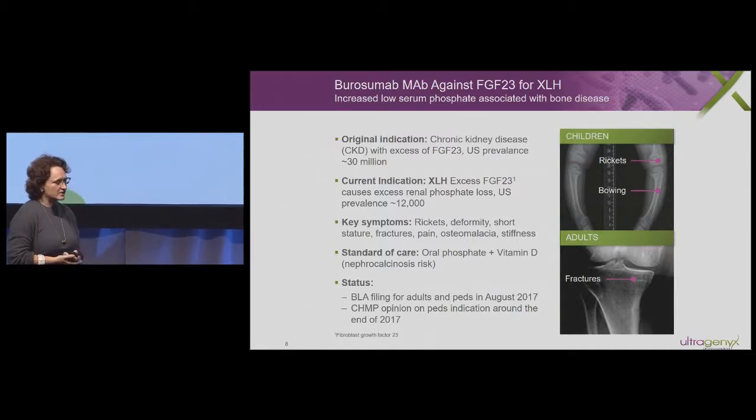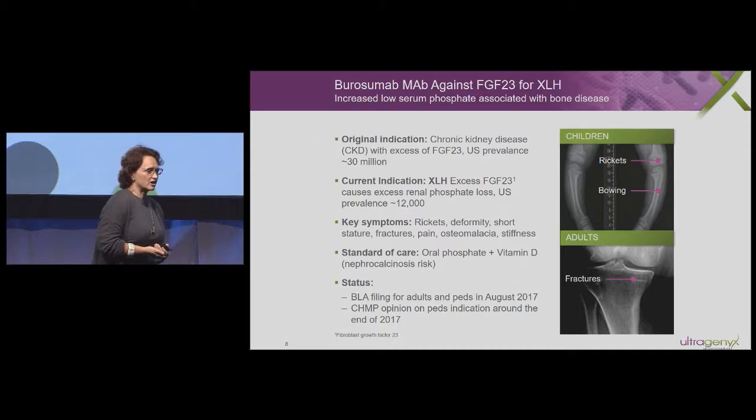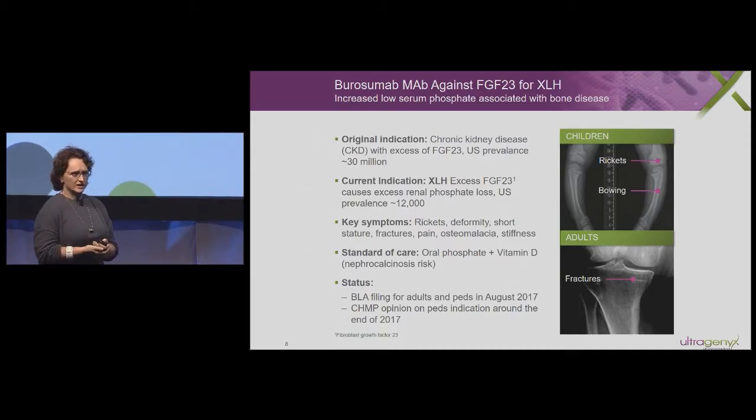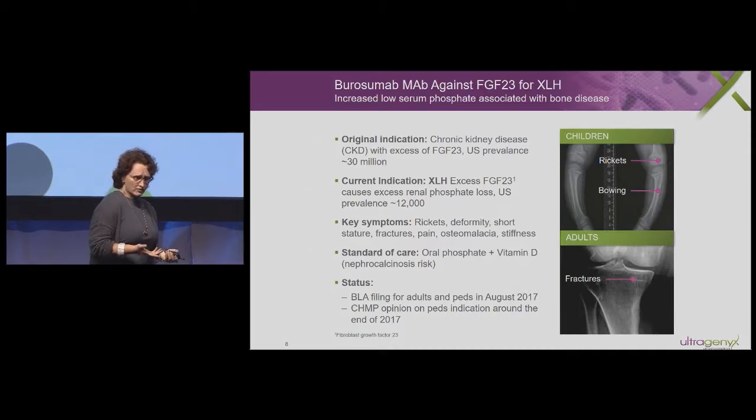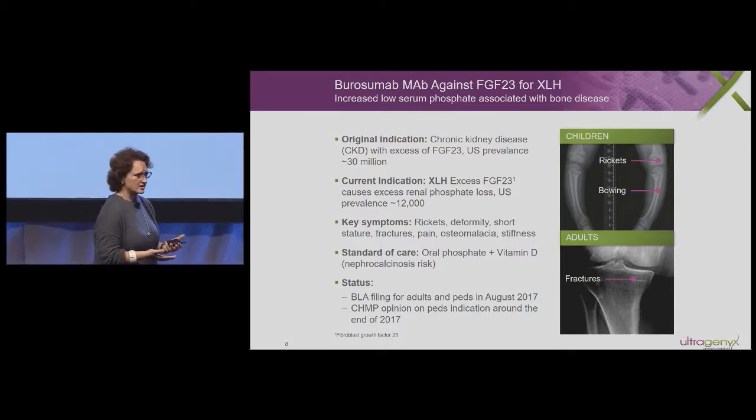So the second example that I wanted to talk about is our product called Berusumab. It's a monoclonal antibody against FGF23. And we have a partner for this program. It's a Japanese company called KHK, and they originally developed this product for chronic kidney disease. But as they started developing this antibody, they realized that developing it for chronic kidney disease is going to be very challenging. The clinical trials are going to be very complicated and very long.